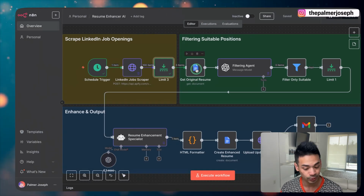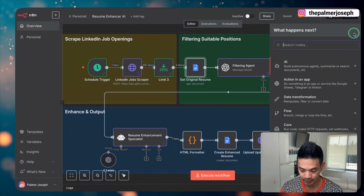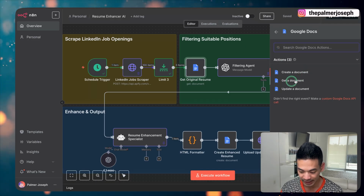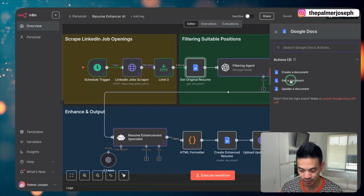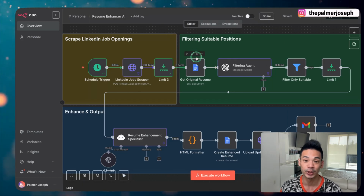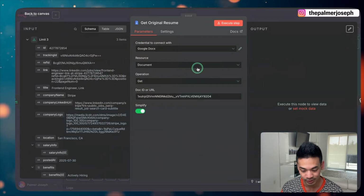Go into the original resume. How you get this is Google Docs. Again, plus sign, Google Docs. Get the same one, click on that, and we are getting a document. Make sure you choose that one. We're not creating, we're not updating, we're getting. So obviously you need to have your original resume in your Google Drive right now. If you don't, put it in there because this won't work.